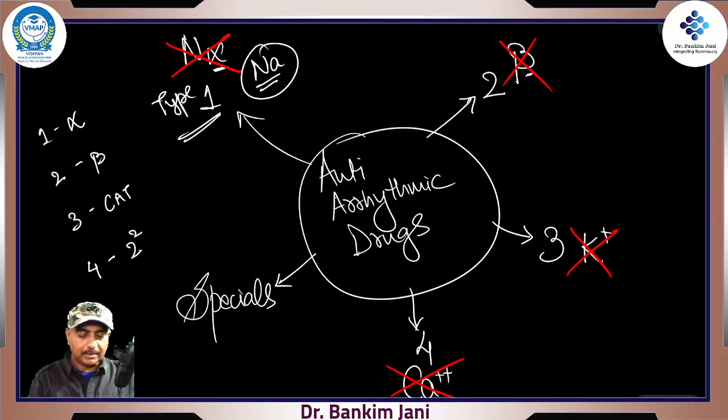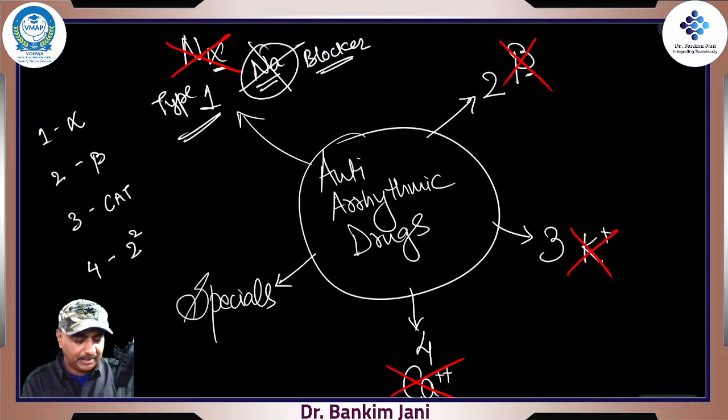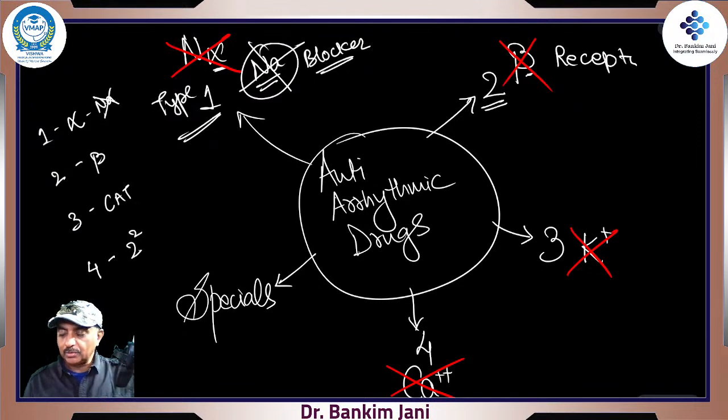Sodium blocker, right? From this point onwards, whenever we say blocker, that means we'll just cross it. So it is the sodium blocker. So easily we can say that type 1 would be the sodium blocker. Makes sense. Type 2. Type 2 is what? Type 2 is beta blocker. Beta receptors, right? These are the receptors. So it is a beta blocker. Beta receptors, there are like beta 1, beta 2. We'll come to that when we'll be talking about type 2. But basically beta receptors.